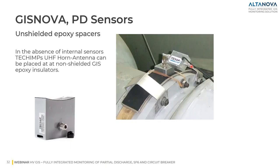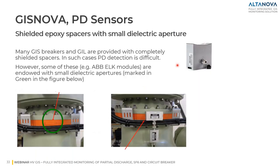But in the absence of an internal sensor, we have a dedicated sensor. This is our horn antenna that can be placed on the spacer and not-shielded GIS exposed insulator, as reported here in the picture. The same sensor can be used even with a shielded spacer when we have a small dielectric, as reported here inside the green circle on the spacer. So we can use, as reported on the right, the same horn antenna, and we will see more in detail later on this other component that is connected directly to the sensor.